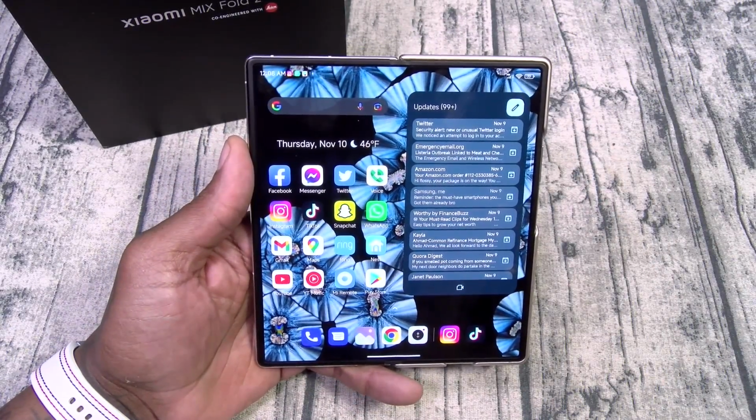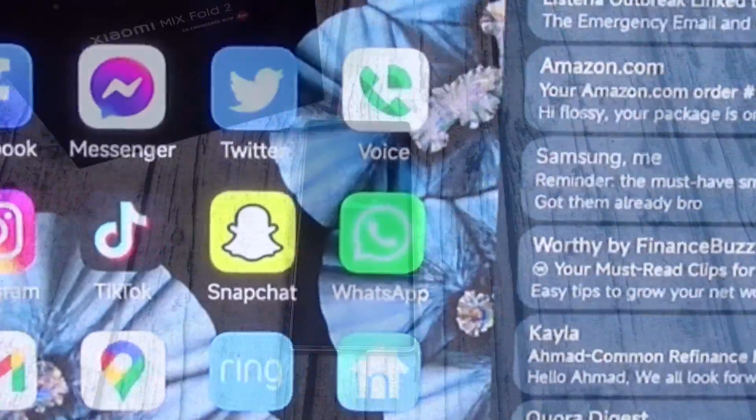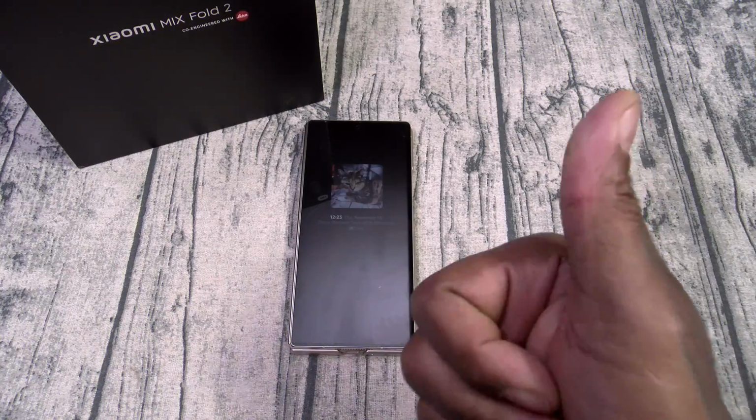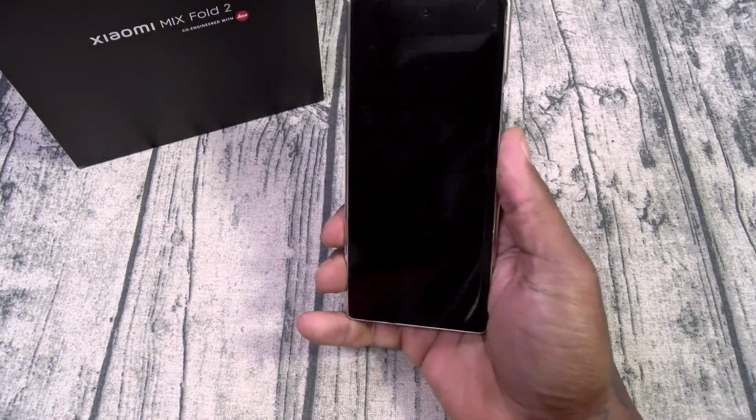Now, there's one more thing I want to talk about. Let's talk about one of my favorite Xiaomi phone features, second space, also known as thought protection. Basically, this lets you have two different phones at the same time, giving you maximum security. Here's how it works. Now, I'm going to open up the phone using my thumbprint.